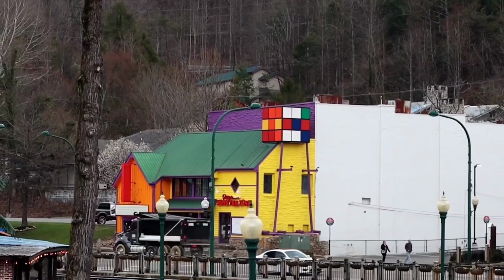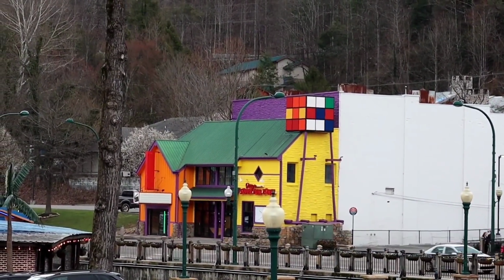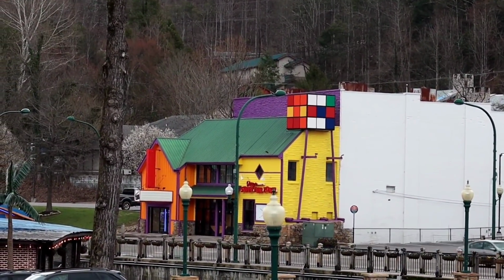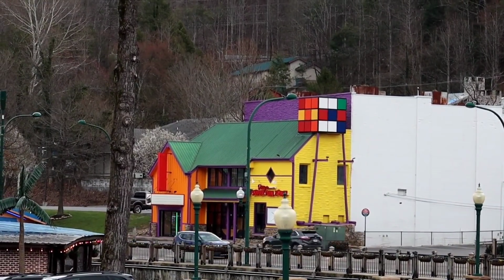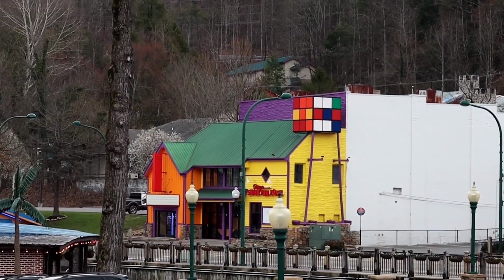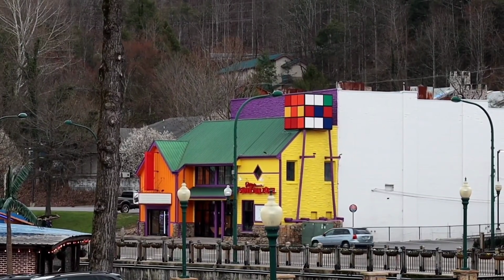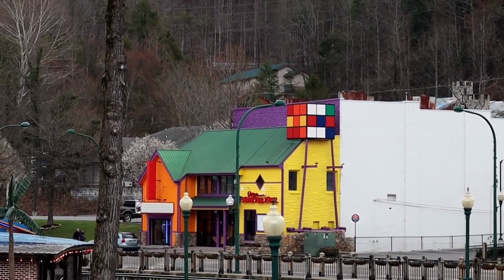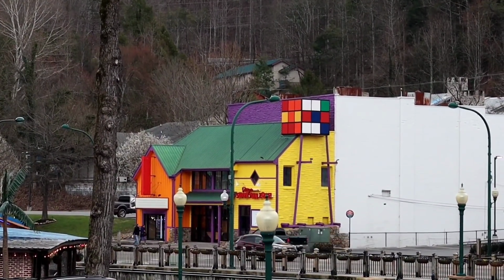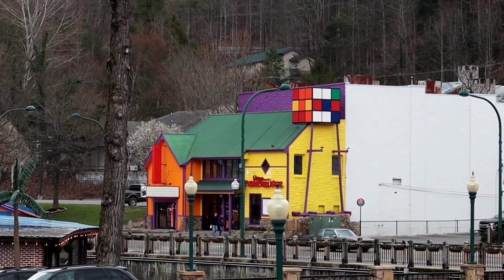Well, pretty soon, the new Ripley's Super Fun Zone is going to be opening here in Gatlinburg. You can see there's a huge, giant Rubik's Cube on the roof. It's supposed to be an 80s themed attraction. They're going to have old school laser tag and just an 80s feel. And with Dawn and I growing up in the 80s, this is going to be a real fun attraction. Of course, we're going to bring you guys along when we head in there in about 2 weeks' time.